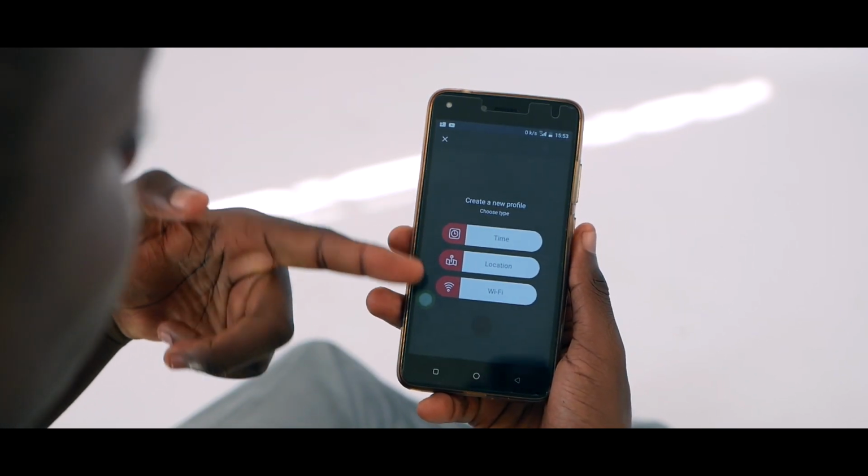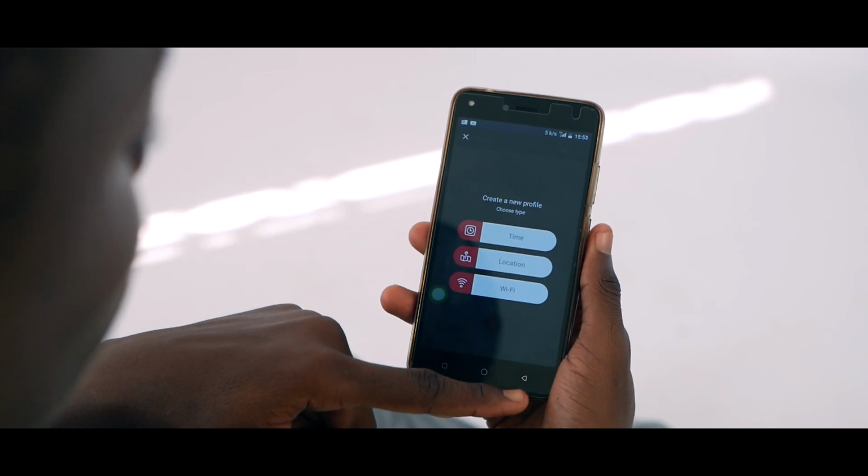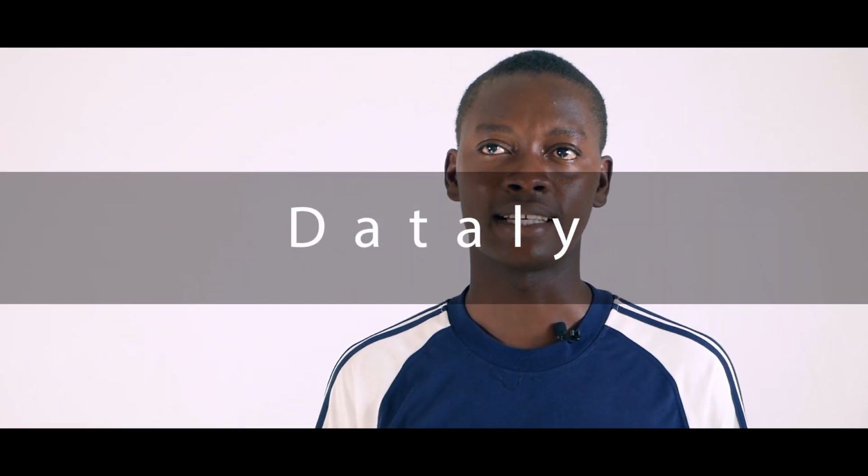It's a paid app, but with the free version, you can block up to 5 apps. There's a limit to the apps you can block. And yeah, it works perfectly for you. When you keep opening an app, it tells you to be productive and all that. It blocks you out of it. And then the next one is Datally.